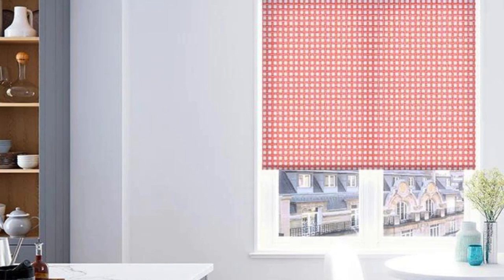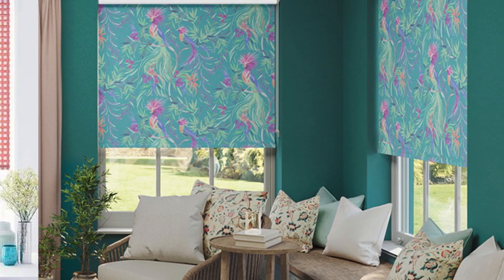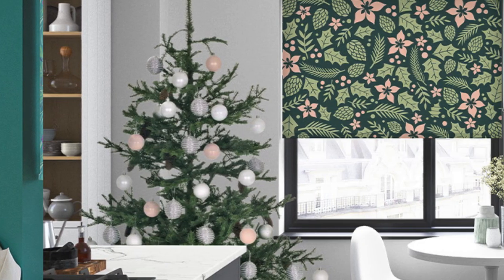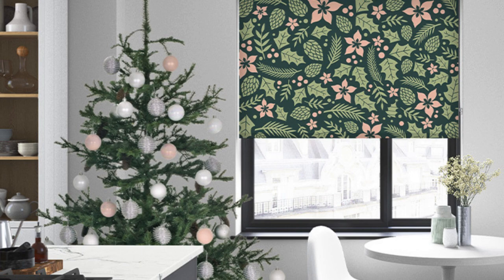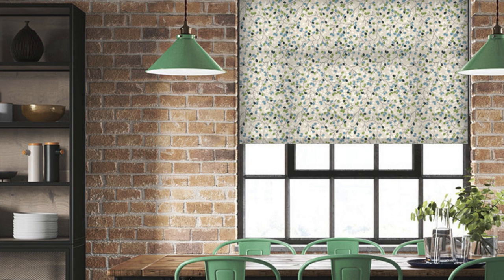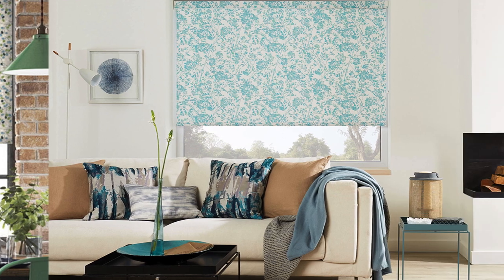The customization options for roller blinds extend to their design versatility, with the ability to add decorative elements such as borders, trims, or patterns. This not only enhances the aesthetic appeal of the blinds, but also provides an opportunity to showcase personal style. Roller blinds can be tailored to complement existing interior design elements, acting as a subtle yet impactful accent that ties together the overall decor.